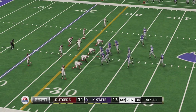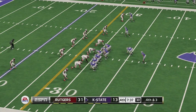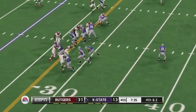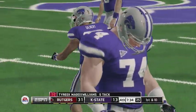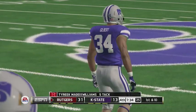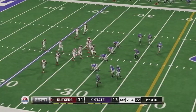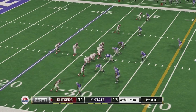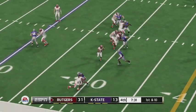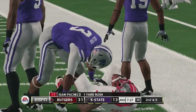Tight right. He makes it out to maybe the 29-yard line. Both teams are well aware that a score on this drive is going to create an almost insurmountable lead. This defense has really got to step it up and make a stop. He makes it out to maybe the 30-yard line.